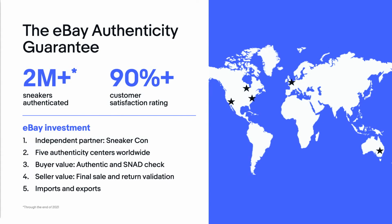As I mentioned, one of our biggest investments has been our Authenticity Guarantee program. To date, we have authenticated more than 2 million sneakers globally. Right now, we have over 90% satisfaction rate for our customers. So not only are we doing the right thing to instill trust, but customers truly appreciate it.